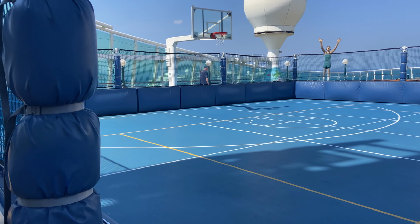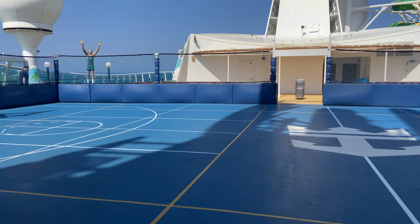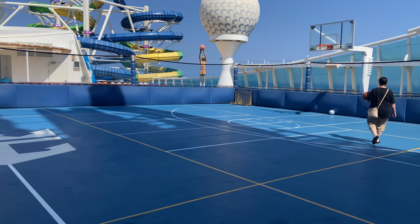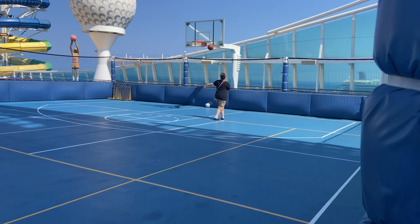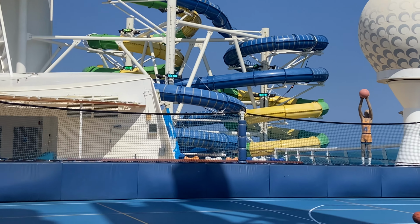There was a basketball court. If you wanted to shoot some hoops, I'm sure this was fairly early in the morning, but you could probably pick up a basketball game in the afternoon. My wife decided she'd take a shot. Of course, she shoots basketball like I do, so needless to say, we moved on.